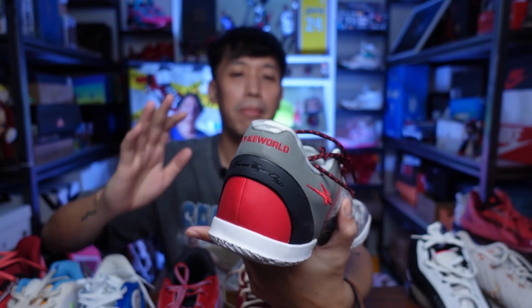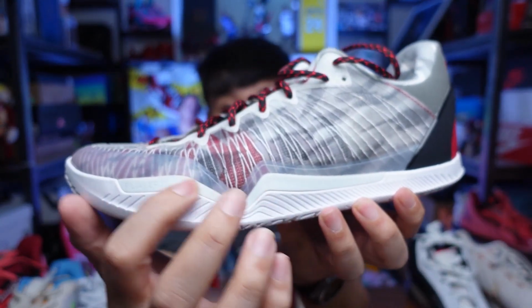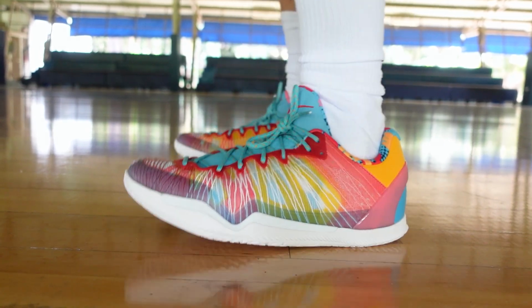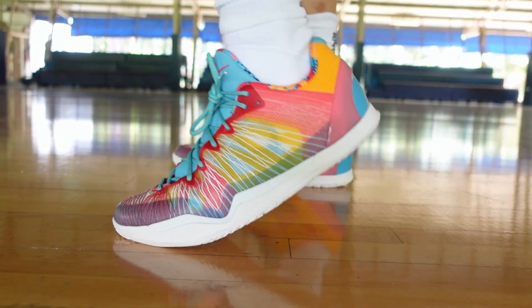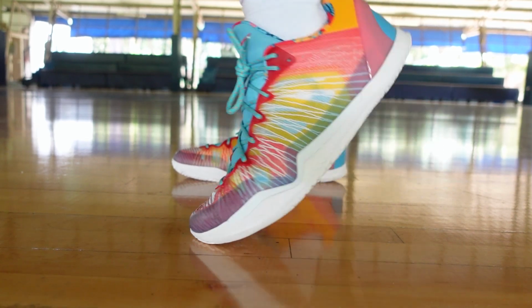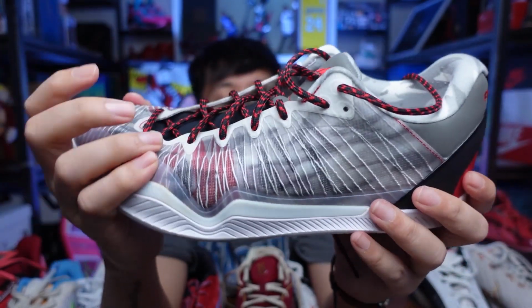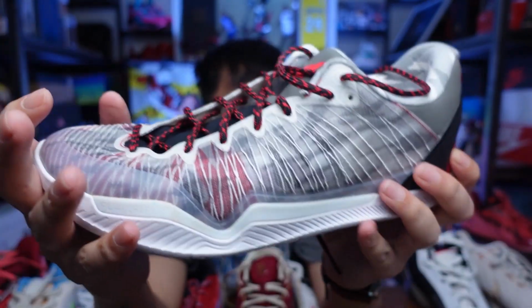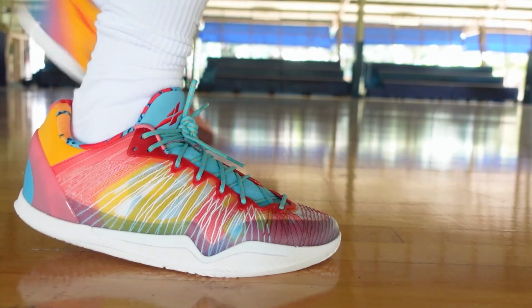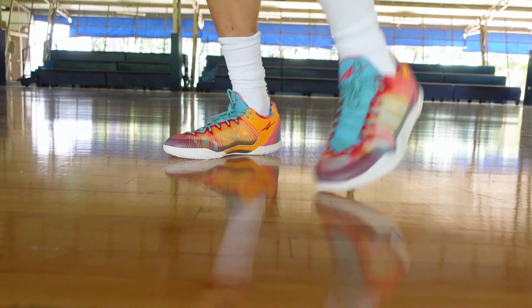What's nice about this one is they added an extra plate here for stability and torsional support that complements the carbon fiber on the heel. You would say it's just a little piece here, but it does a lot on the sneaker. It's very, very responsive, especially if you're playing in a league game and want to be fast. The traction is on point, very hard rubber. You can even play with it outdoors.